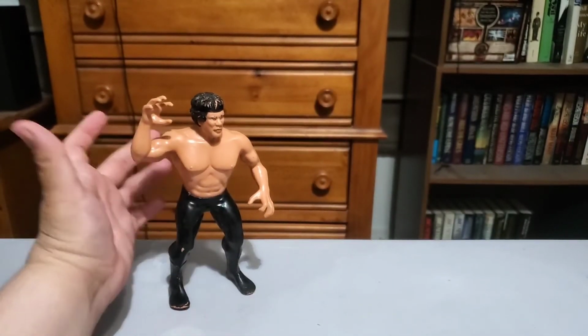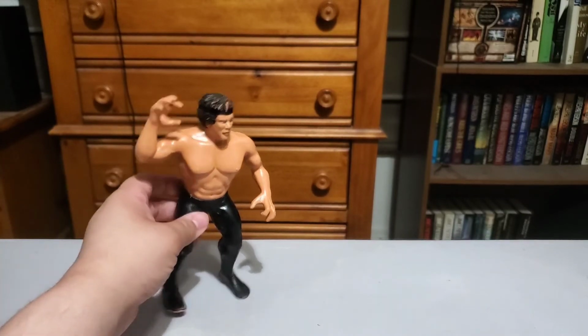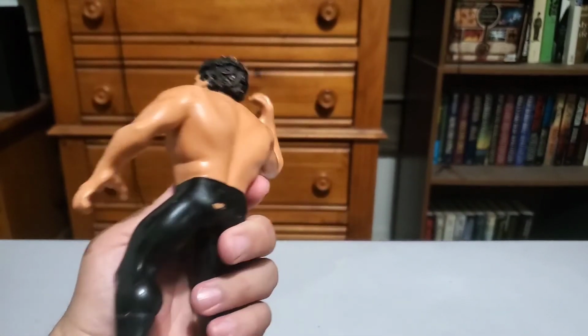My one issue with this Ricky Steamboat, and it's just an issue with the design, not the figure itself, is I wish they had given him something more colorful. I mean, Ricky Steamboat had a lot of colorful gear. I know at some points he wore solid colors. But if you just saw that figure, a lot of them you can tell, oh, that's Randy Savage, that's Roddy Piper, that's Big John Studd, whatever. I feel like if you look at this one, it's like, okay, who's that guy in the black pants? But I mean, it's Ricky Steamboat. It's his only LJN, so there we go. Looks good though.